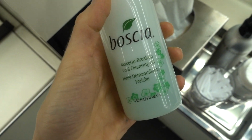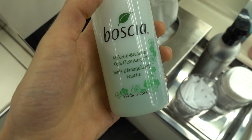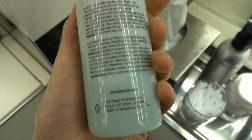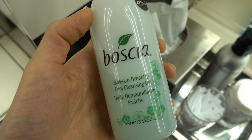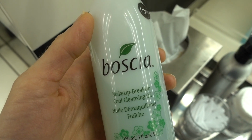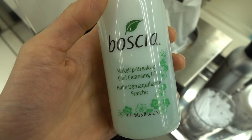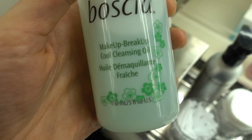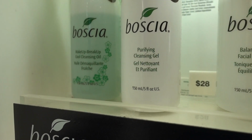Alright, so BOSCIA has some fairly decent products. Their Makeup Breakup Cool Cleansing Oil is not horrible, aside from the price, and some of the oils they put in here, if you have sensitive skin or rosacea, you might find irritating. They're kind of fragrancy, like rose oil. But this is wonderful if you've got water-resistant sunscreen and mascara to break that up, and then you wash it off with a cleanser. Their Purifying Cleansing Gel is really nice.